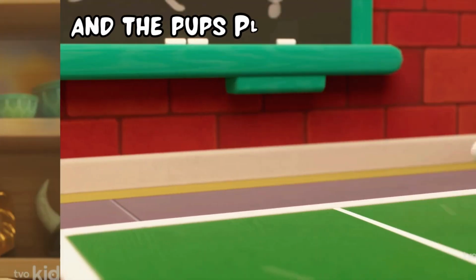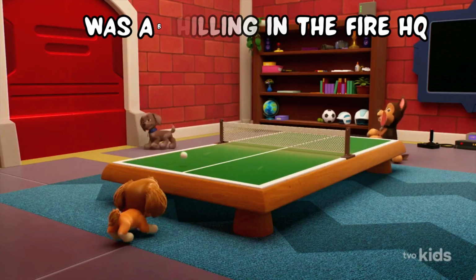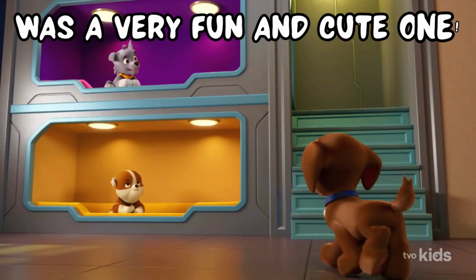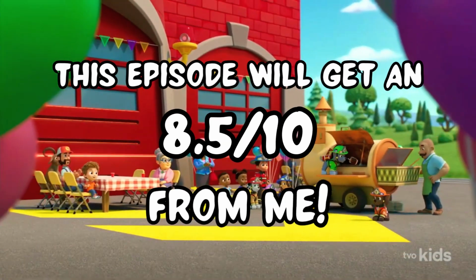Seeing all the references to past episodes on the shelf in the town hall storage room made me happy. And the pups playing with each other and just chilling in the fire HQ was absolutely adorable. That scene in particular was a very fun and cute one. This episode will get an 8.5 out of 10 from me.